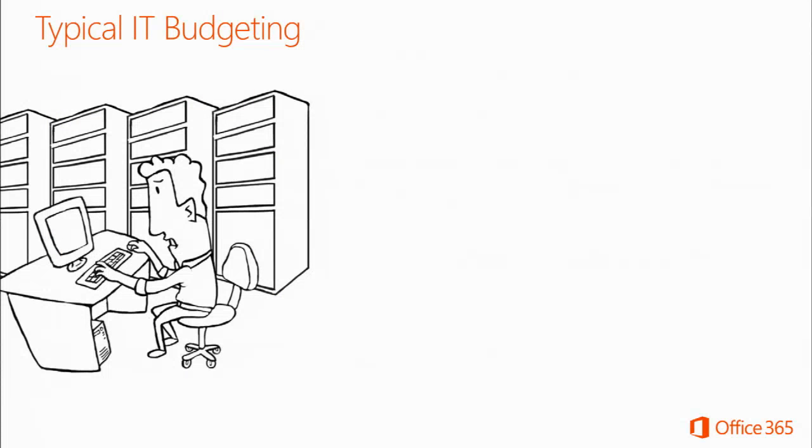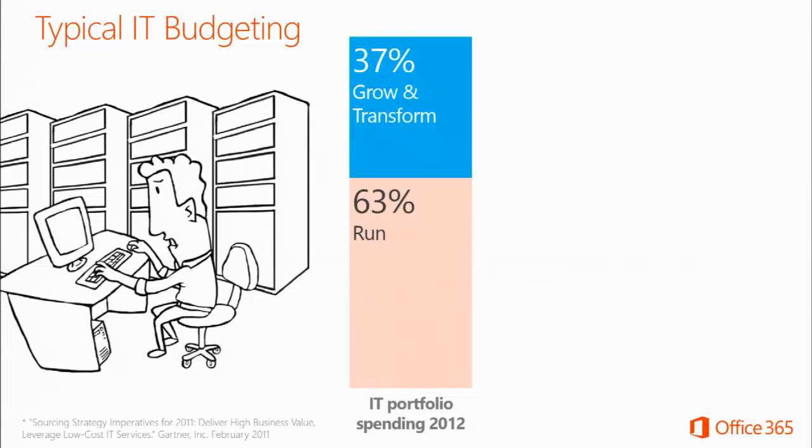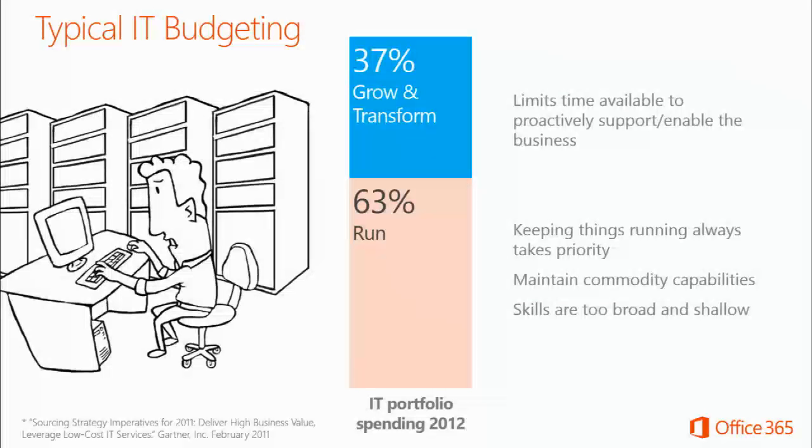Typical IT budgeting looks something along those lines: 63% of money is spent on the run side, and 37% is spent on grow and transform. Keeping the lights on is always a priority, even for Office 365. Reliability is the high order bit. That's our priority too. You're often maintaining commodity capabilities. Everyone loves to think that their particular requirement around mail is so much different from everyone else's. The reality is it's mail. It's probably a commodity service, because that's the only way mail can communicate across those different companies.